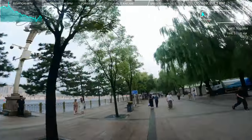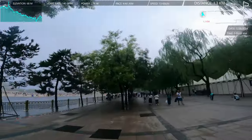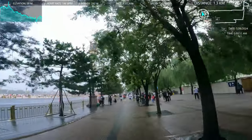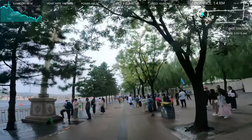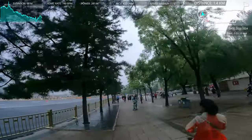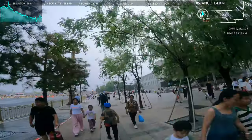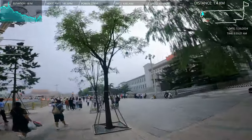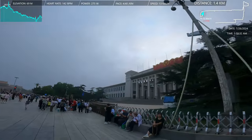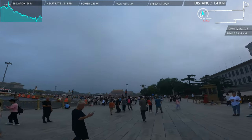And it's about 5:30 in the morning, maybe a bit later, 5:45. But yeah, hopefully the traffic will be nice and low because it's a Friday, so a working day here, but still school holiday, so still a lot of people around. So this is the National Museum of China, and there's the Forbidden City right there.